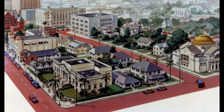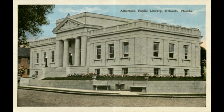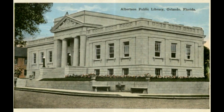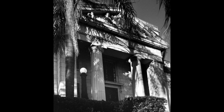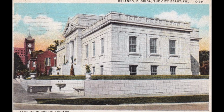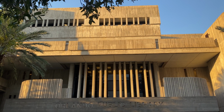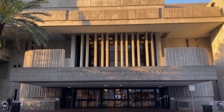Beginning as a retired police inspector's book collection, the Orlando Public Library originally opened in 1924 as the Booker T. Washington branch of the Albertson Library. The original building had 4 tall Greek columns in the front, signaling dignity, timelessness, and symmetry, with a large skylight just past the tall entrance doors. The Orlando Public Library wasn't dedicated until August 1966, 42 years after the original library's opening.